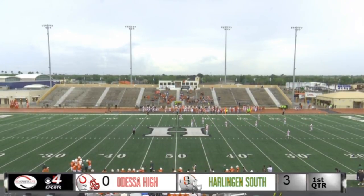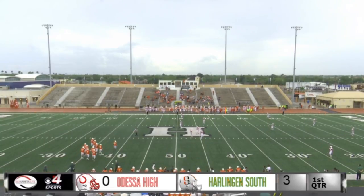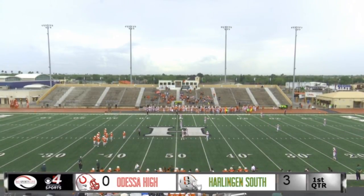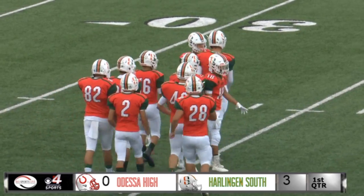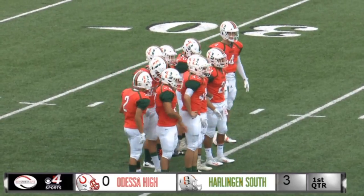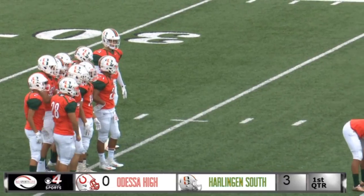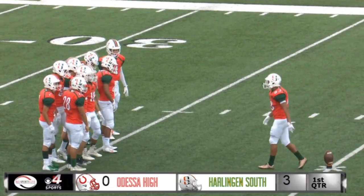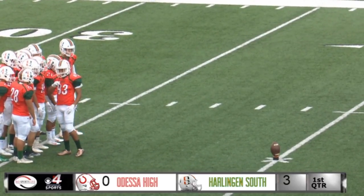So lots of you out there may be wondering, what is Odessa High doing in Harlingen, Texas? Towards the middle of the field pretty much, and really it all has to do with redistricting this year, folks. Because of the redistricting, Harlingen South is now in a district with just 6 teams, which means they only have 5 district games. So they have to scramble to fill their schedule so that they can fill this week. And Odessa Midland area was the only district in Texas at opening.